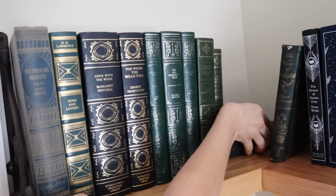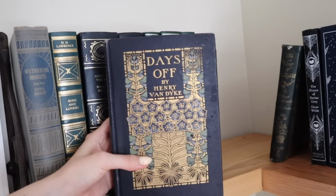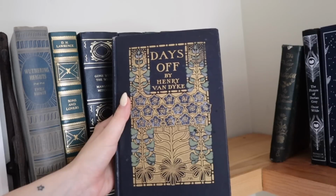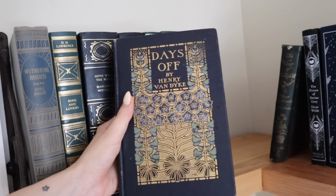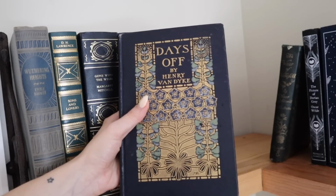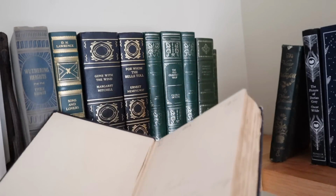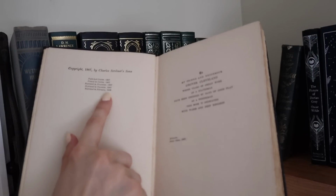All of these are gonna fall now. Then the next book I have, I also got from that same bookshop. Again, beautiful gold foil. Love the pattern. Days Off by Henry Van Dyke. I have no idea what this book is about. I saw it and I thought it was beautiful, and I read a little bit about it. It sounded really interesting. To be honest, that was a while ago and I don't remember what it's about, but it's so beautiful, and I forgot when this was printed as well. So it says it's reprinted in February 1908.